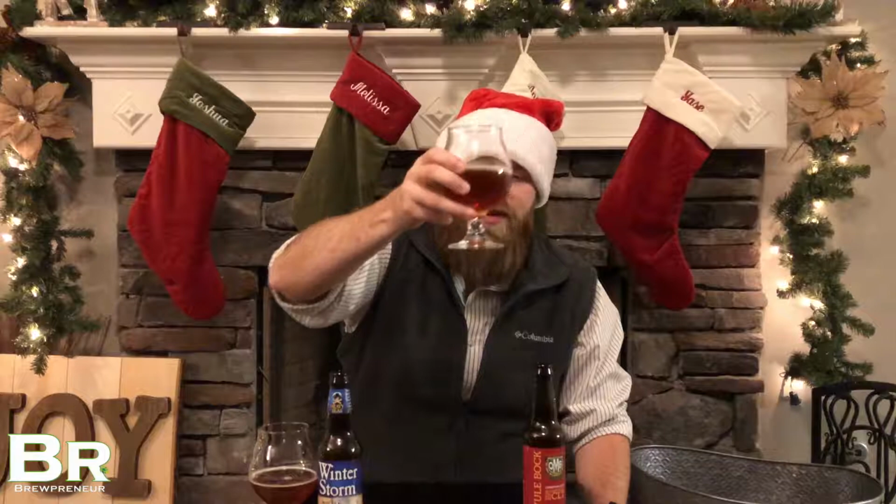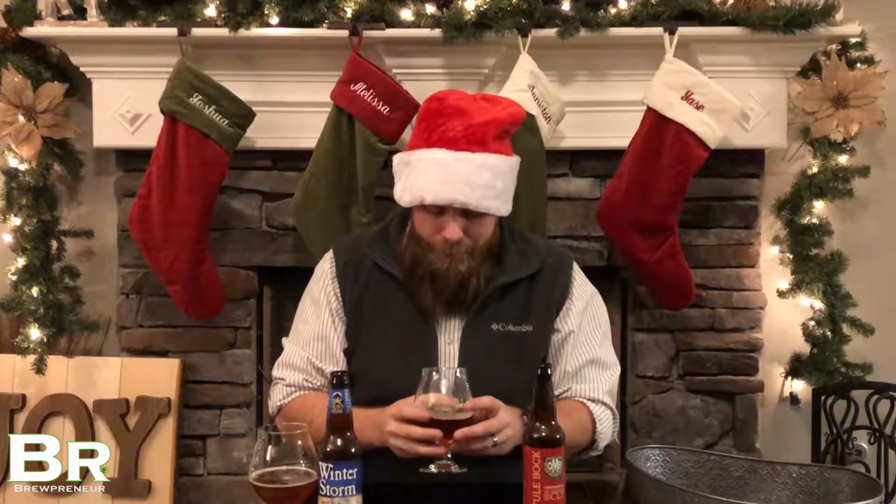As I said, I've had it recently, and it's a great beer. Absolutely love this beer. Picked up a few when I was in Charlotte, and yeah, great seasonal beer from Olde Meck. So cheers to CRAFTmas. That's a good one.